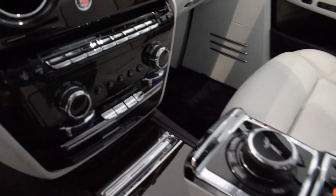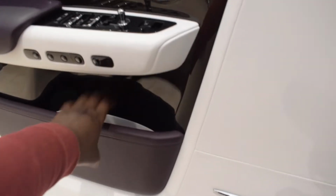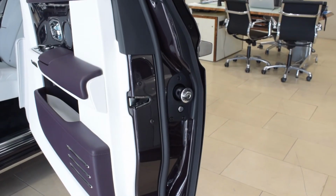But yeah, I've got all sorts of bins and gubbins here. You press that, it opens, there's a lot of storage space in there. You can see even on the door sides, a lot of storage in there as well. It's just absolutely insane. It's just absolutely amazing. It's a beautiful looking interior.